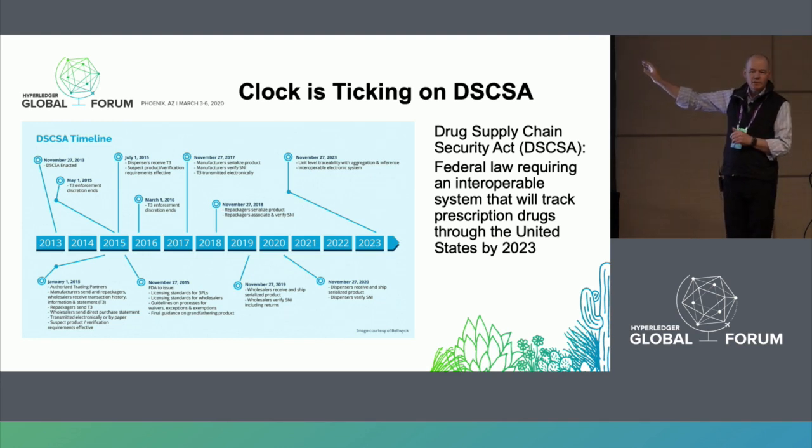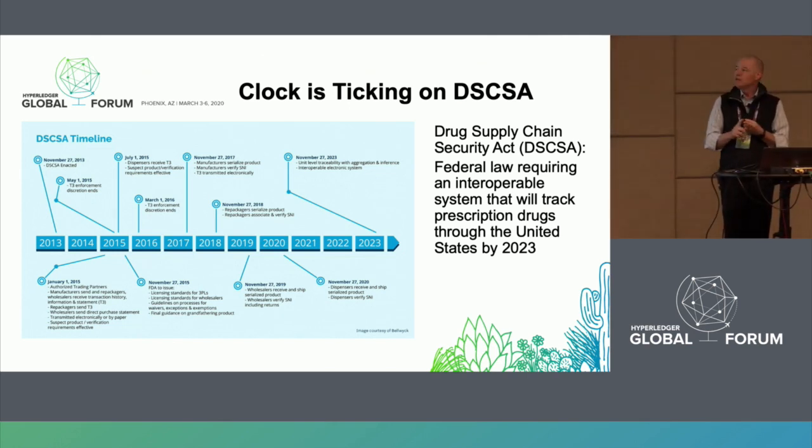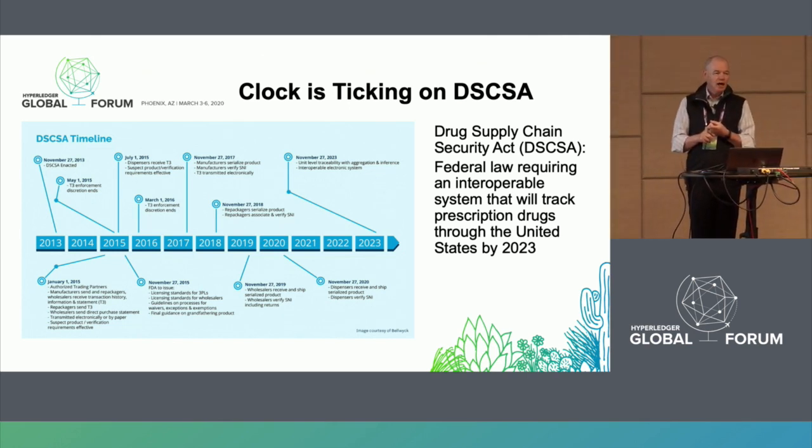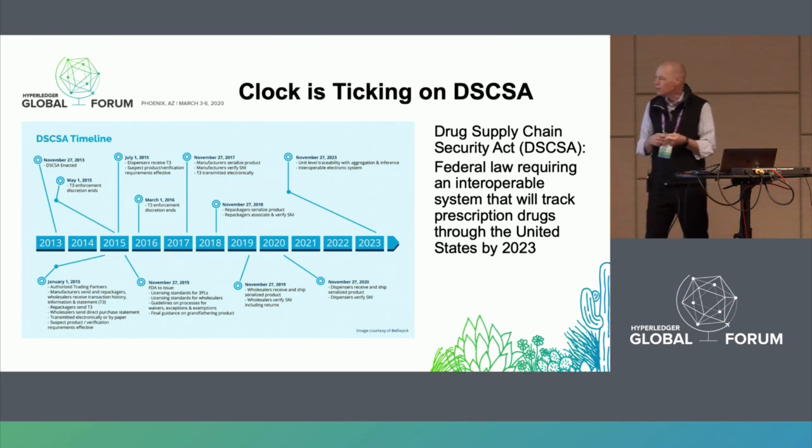So interoperable system, many of us in this room would read that as blockchain-based system. It doesn't have to be, but clearly that old Death Star model of my relational database, your relational database, and a fax machine between them is not going to work because you have to go through your 9 hops from UCLA all the way back to Biogen in 24 hours. And people aren't picking up their emails, that sort of thing. So we need a real-time system.